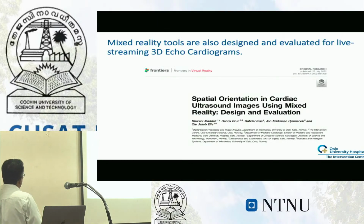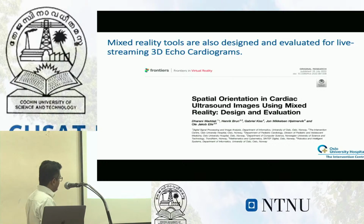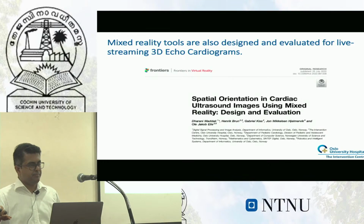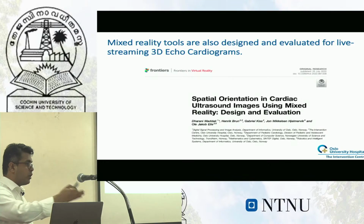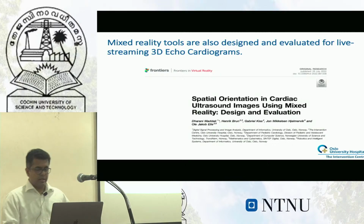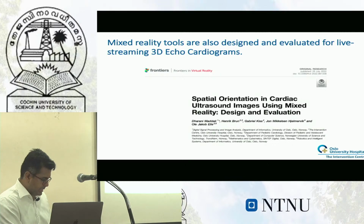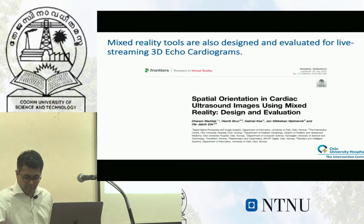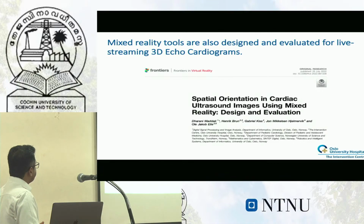Another thing is we also looked at taking it forward in terms of how we can bring echocardiograms into mixed reality. Because right now they look like this, and then they have to look at that. Maybe they want it somewhere close by so they can actually see. So we were looking at that.